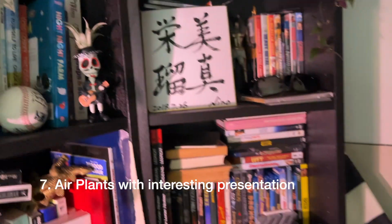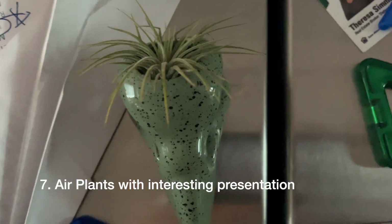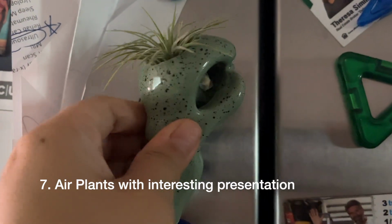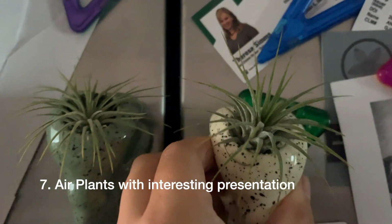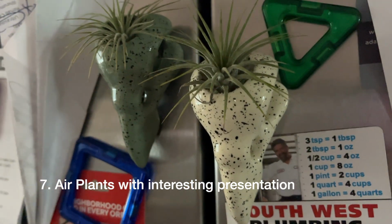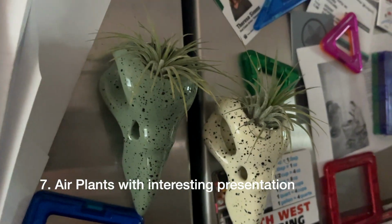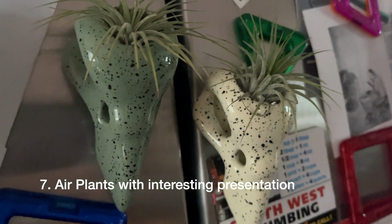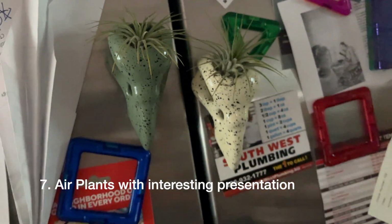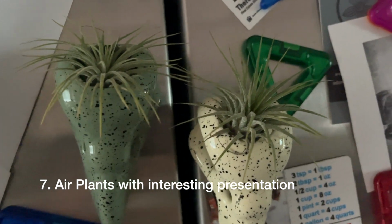I will also show you other displays. So this is also from the grocery store. It was also on clearance. Love that it's a magnet. And there's actually two of them here. This is a pretty strong magnet. And they're like beaks of vultures. I also think plague doctor, but I don't know. And love that they have it sprouting out of their heads. This is like $2 each at the grocery store, and I love it because you wouldn't expect a live plant on the fridge, and there's a live plant on the fridge. There are two of them.